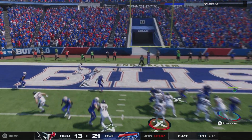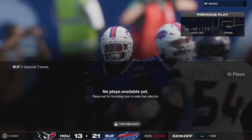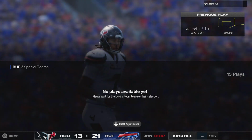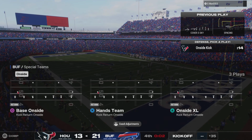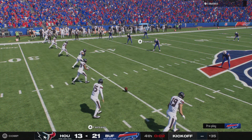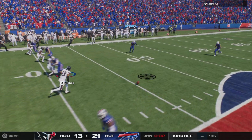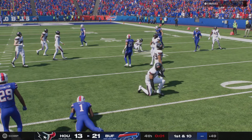Here we go. One final shot for C.J. Stroud. And they don't get it. They tried for the 2-point conversion there, but unsuccessful. So with just a few ticks left, they need a miracle. And this is going to be recovered by the Bills, and that should all but do it.